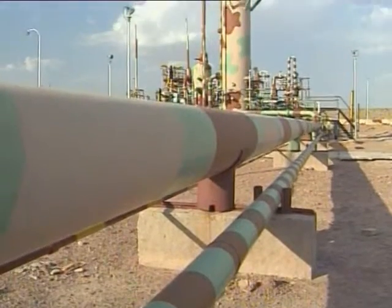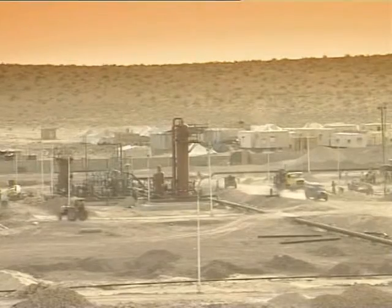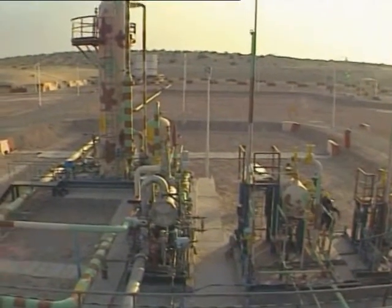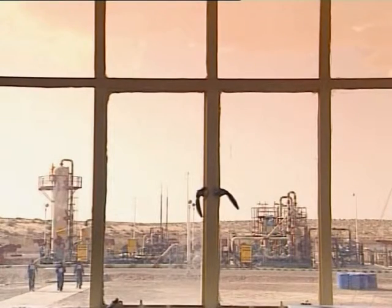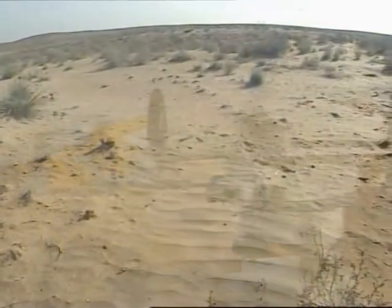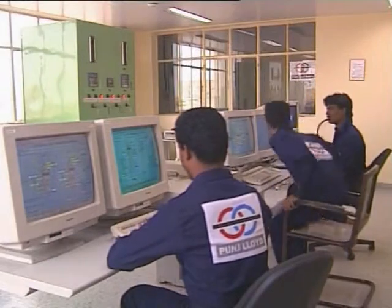Punj Lloyd Limited, Asia's leading infrastructure builder, has translated another vision into another reality. It has set up a plant to process high-pressure natural gas for power generation in a remote area of the Thar Desert in northwest India, 160 kilometers from Jaisalmer. For all that, it is as modern as any in a more accessible location.